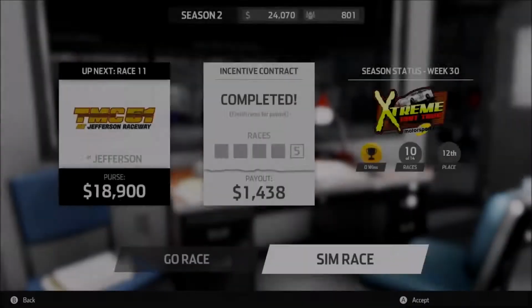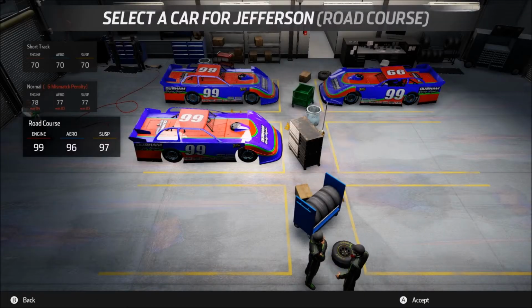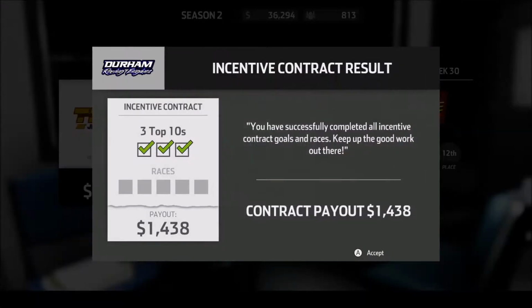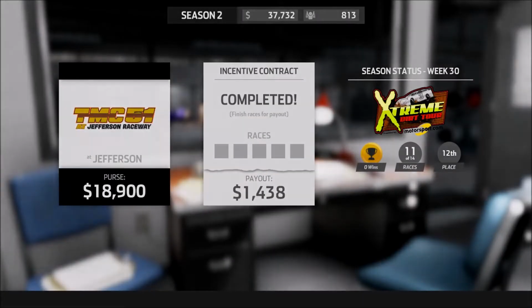Let's go ahead and simulate this race. We'll choose our road course chassis. And we come home 9th. Okay, I mean, 8th to 11th or a 12th seems to be our sweet spot here, regardless of what we do. So we'll take a 9th place, and that's another $12,224. And of course, 12 fans. We'll take all the fans we can get. We have completed our incentive contract. That's another $1,438. We'll certainly take that.